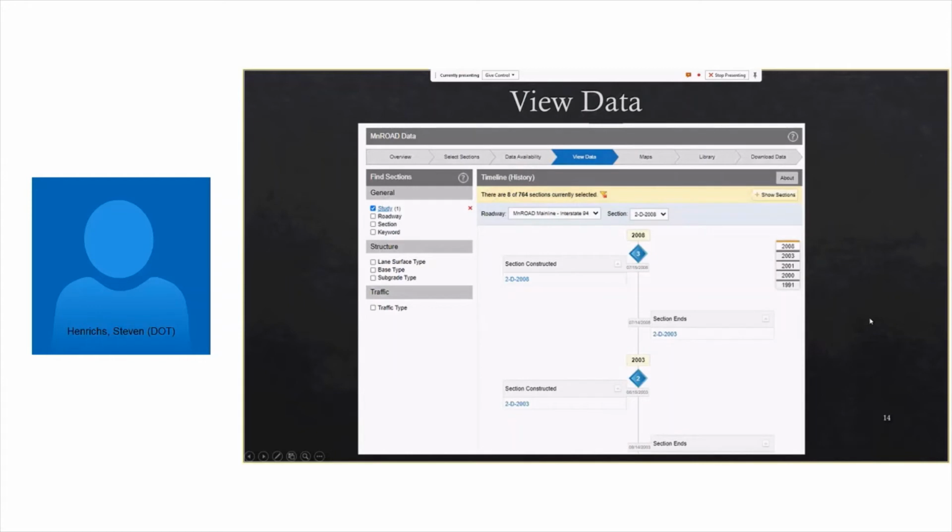Next up is timeline. Timeline shows the history of the cell. It'll show the change in the section IDs over time and their dates. And it'll show any other activities like patching that didn't result in a new section ID. This example only has sections on it, so there aren't any other activities.